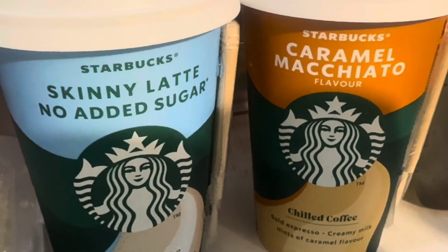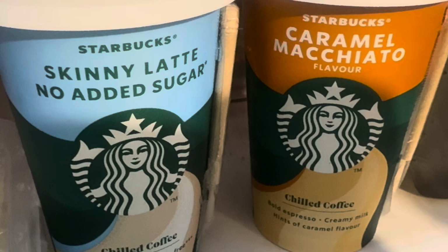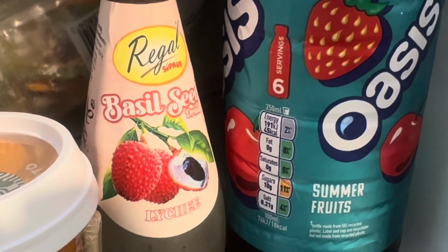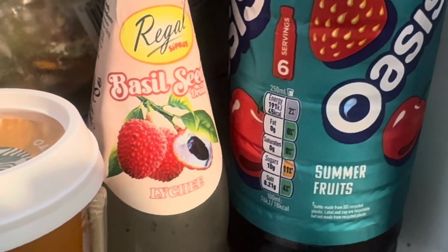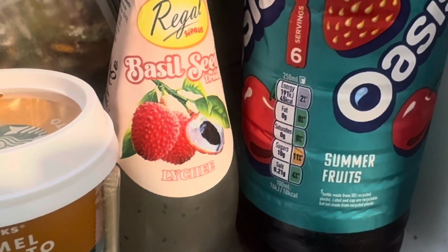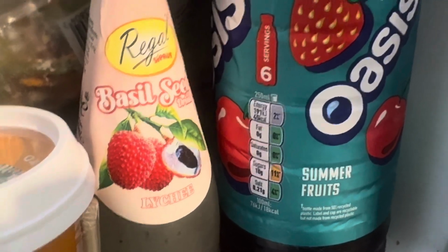In part 1, I would have shown you the other one because I drank that before the dog walk, but I also picked up a skinny latte and a caramel macchiato. Last week you would have seen I got a basil seed drink, and I had the pomegranate, which literally just tasted of pomegranate. And I've picked up the lychee this week, and there was only 2 lychees left, so I'm assuming that's the most popular one.